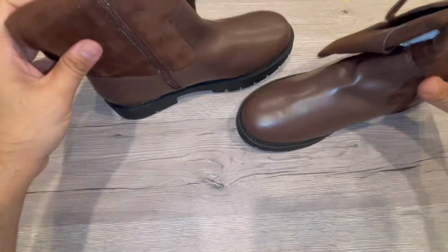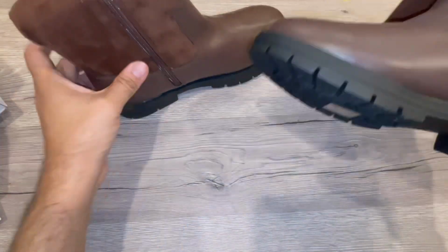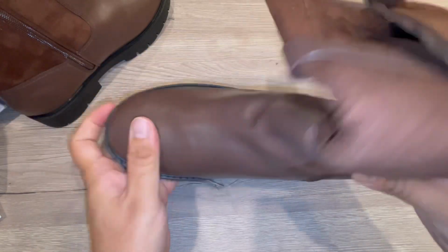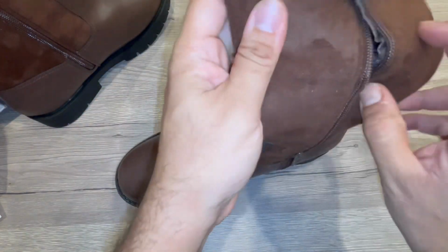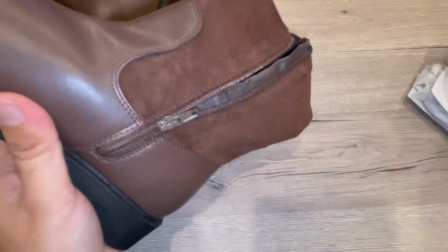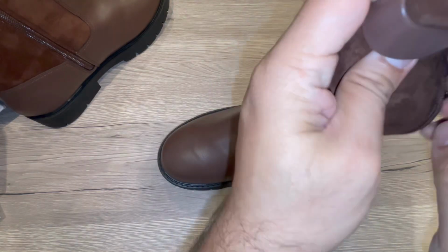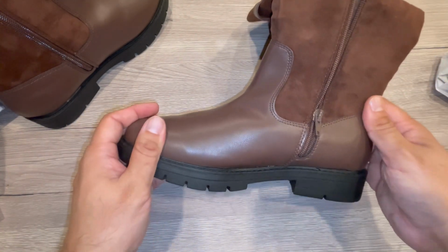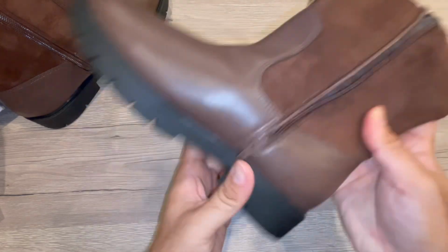So they have this small top side for the waterproof feature, nice soles for anti-slip, and a side zipper to adjust and wear them, and also these long pull tabs to wear them. It's faux leather in some models and fabric velvet on the top in some. So they have different designs that you can choose, and also have this zipper on the side.